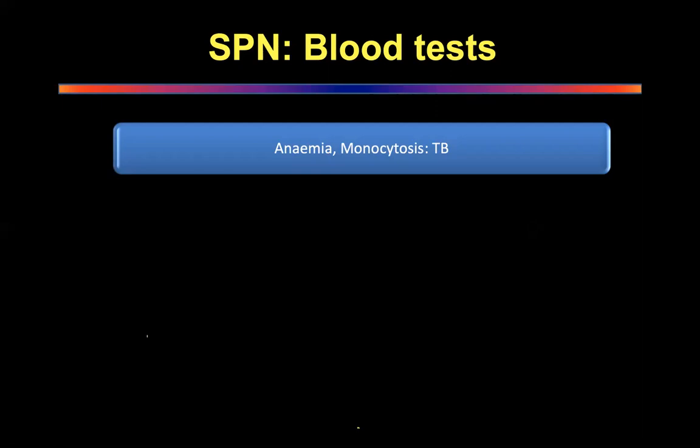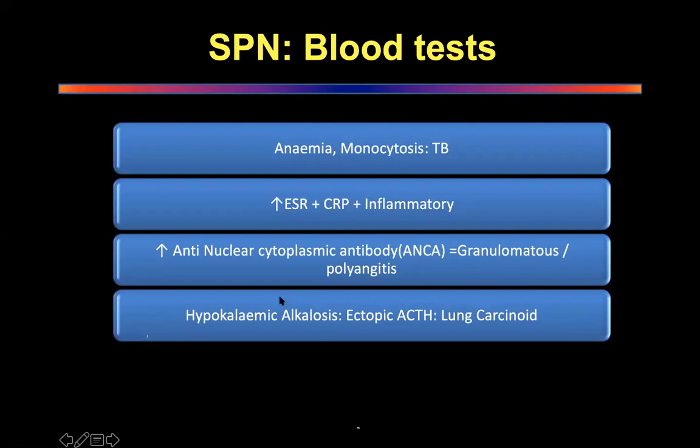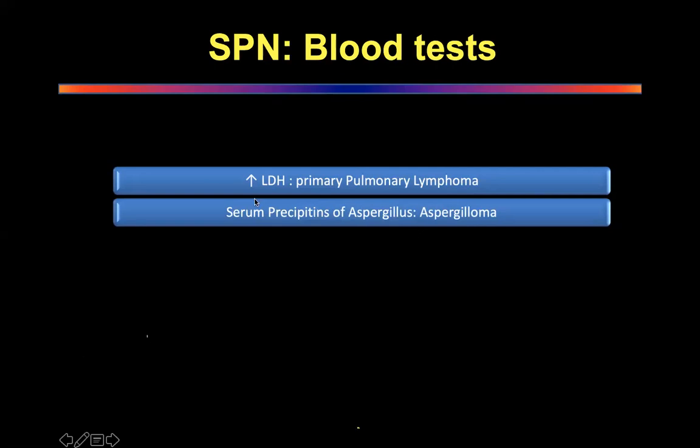If there's anemia and monocytosis, you could be dealing with tuberculosis. If there's raised ESR, raised CRP, you could be dealing with inflammatory disease. Raised ANCA antibodies, you could have granulomatosis with polyangiitis pathology in the background, so a nodule in the lung may be granulomatous. Don't forget about hypokalemic alkalosis and ectopic ACTH; you could be dealing with lung carcinoids. So looking at the blood tests can give you an estimation as to whether you're dealing with a different disease or not. Hypercalcemia, raised ALP: metastatic bone disease. Increased LDH could be primary pulmonary lymphoma. Serum precipitins of aspergillus could indicate aspergilloma.